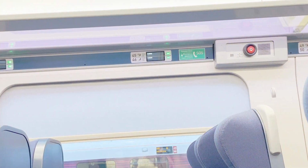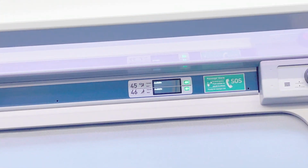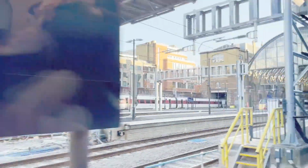Looking around the seats, there were displays above the seats showing their availability and overhead shelves for smaller items. The window shade also pulled down. We departed King's Cross Station on time, leaving a bright and sunny London.